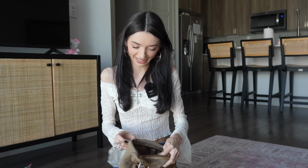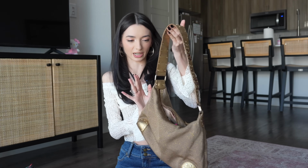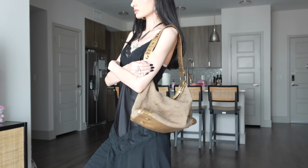I literally wasn't even gonna get it, and then Zach convinced me to buy it. The strap's a little worn down, but I feel like I just need to clean it up a little bit and it'll look good as new. So I'm really excited about this one.